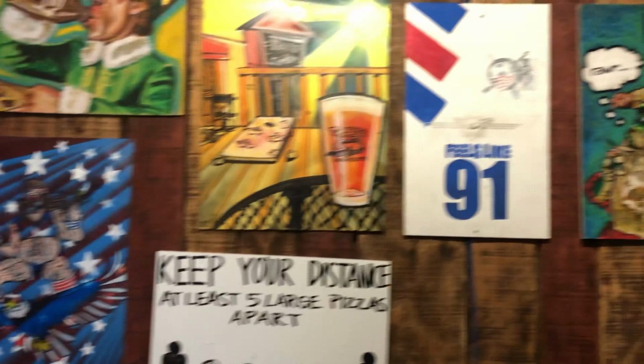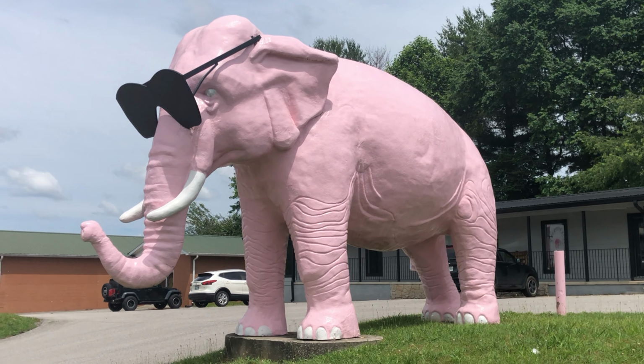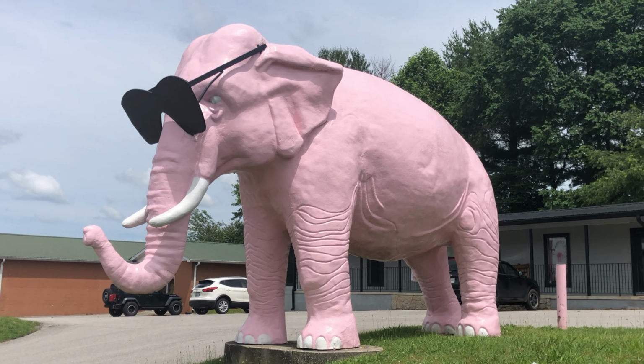My friends, this is a winner on the Roadside America stuff. It's a probably 15-foot tall pink elephant wearing sunglasses.